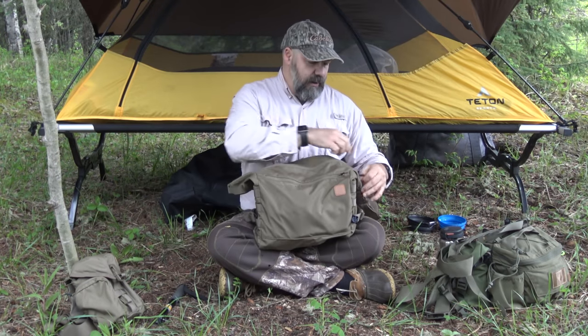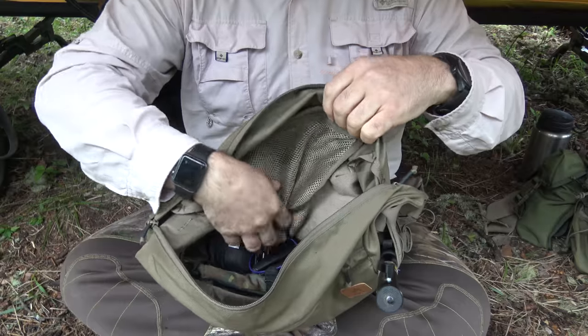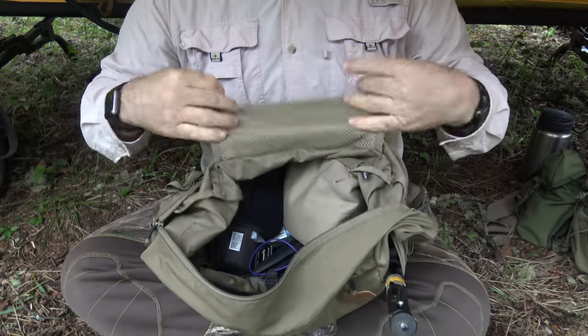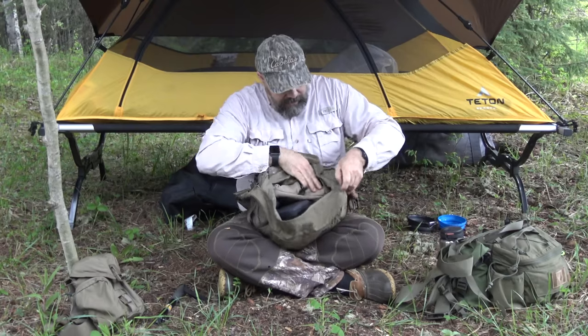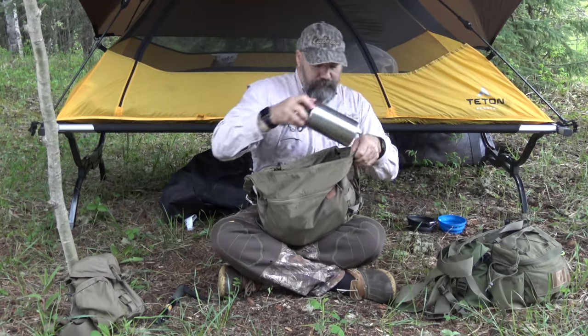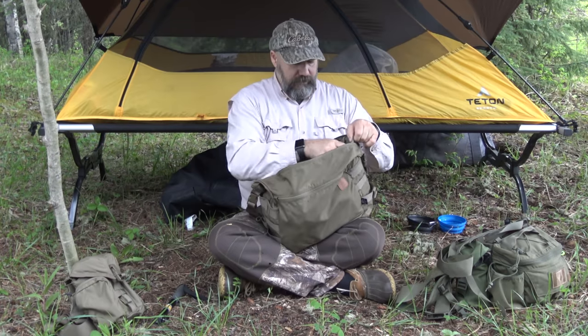It has a big compartment on the inside with a mesh pocket at the top, and it has two side pockets as well, which you can actually put a canteen in, like so.